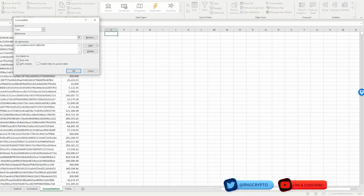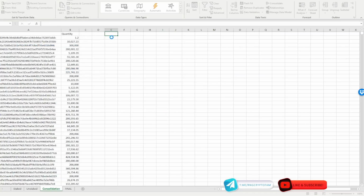Let me go back into consolidate. I already have my range there, so it's already added. I already have top row checked. I already have left column checked. So now I can click OK. It should not overlap, so it's going to spit everything out right here for us.